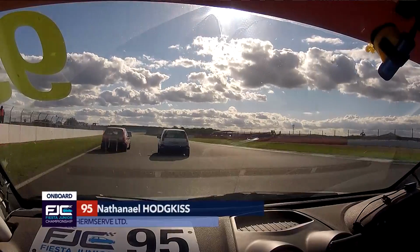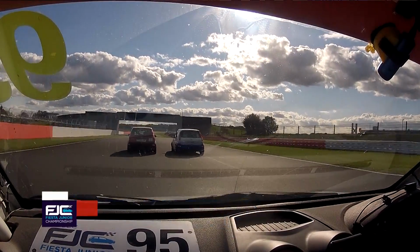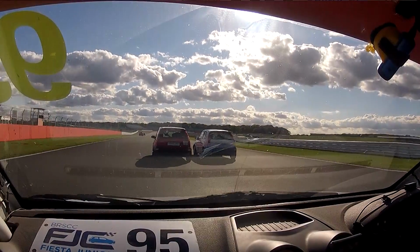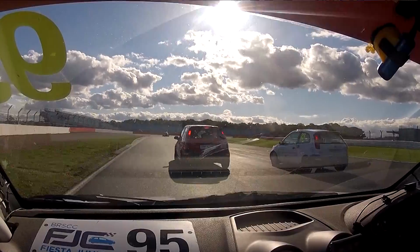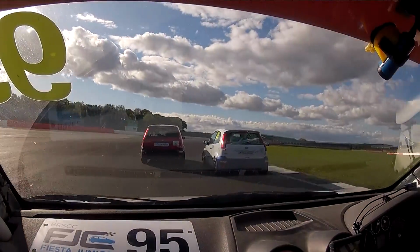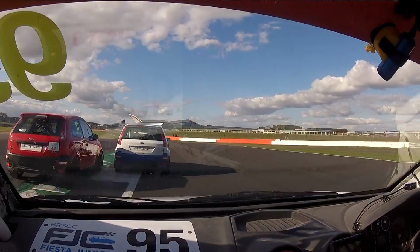A big lunge there on the inside sees Isaac Smith going wide and onto the grass as Isaac Smith tries to come through. We're on board with Nathaniel Hodgkiss. He's now up into P5 and might get a run on these two. They're side by side. This is how close these two have come. Into the braking zone for Stowe once again, trying to tuck in on the inside line. There's not a lot of space. James Waite's not going to back down. Neither is Isaac Smith. Isaac's going to get the better run off the turn.